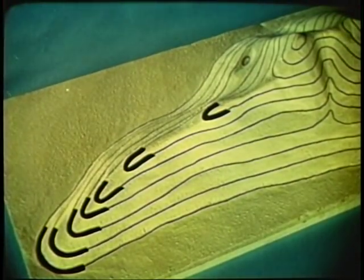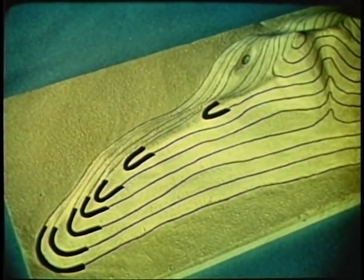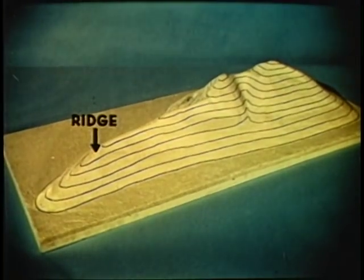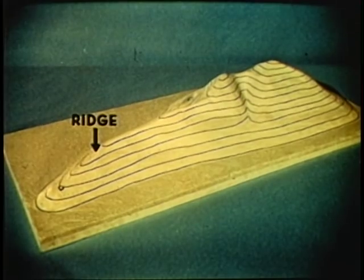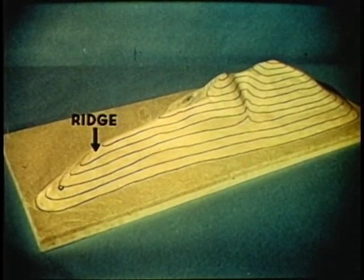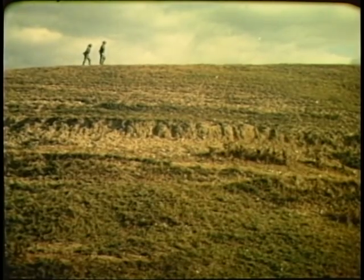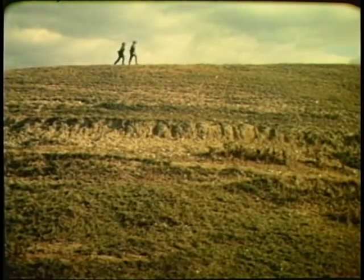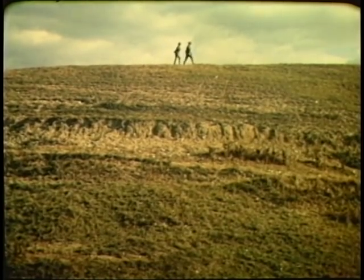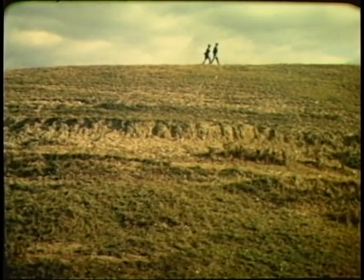When contour lines form a series of U's with their open ends pointing toward high ground, a ridge is indicated. This is a very short ridge. Others may be miles long, winding, or straight. But whenever you see the contour lines forming a series of U's with their open ends pointing to high ground, you can tell they represent one end of a ridge.